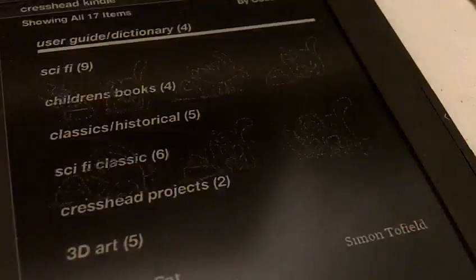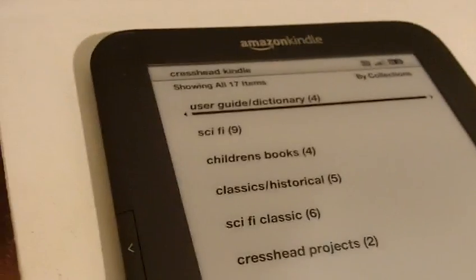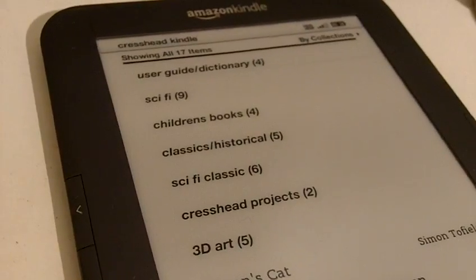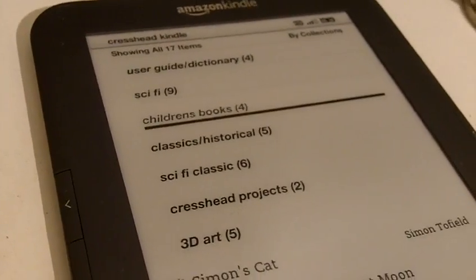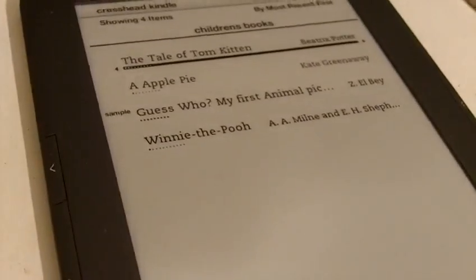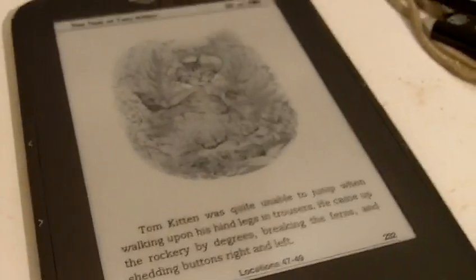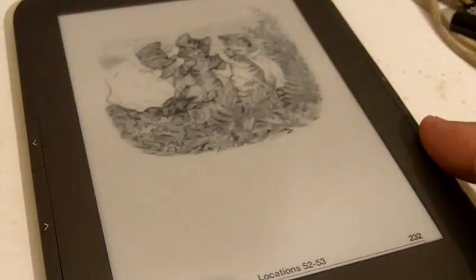Let's go back to home, and we'll look at, what else can we look at? Let's go back up to, I've made some collections here, so let's make sure we can do this. Let's go down to children's books, and we'll look at Tom Kitten, for instance. This is another free book, and this also looks really nice. Go to the next page.